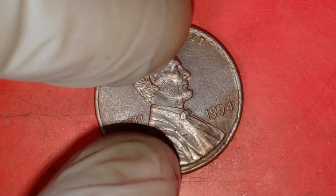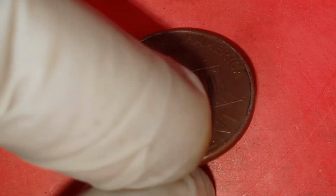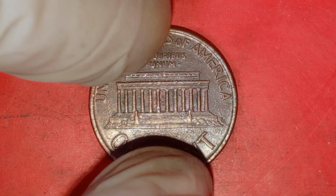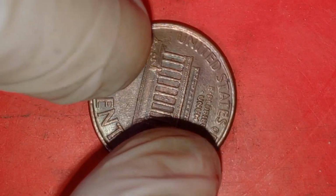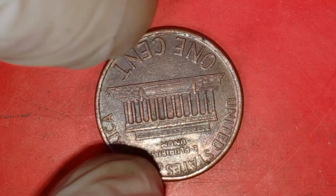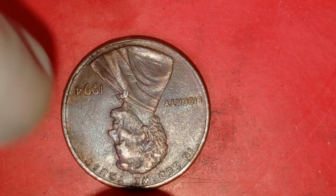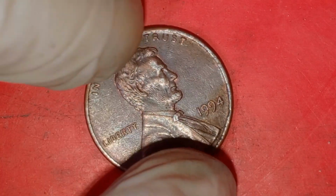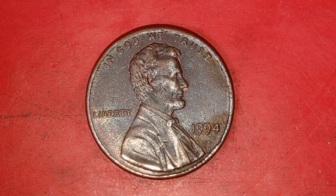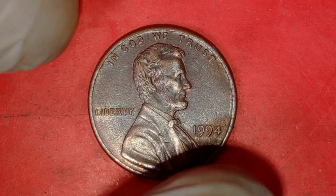To understand how a seemingly common penny could be worth hundreds or even millions of dollars, let's take a look at the factors that determine its value. 1. Condition. Coins in pristine condition are much more valuable. The grading scale used to assess coins ranges from poor to mint state. A coin graded as MS67 or higher is considered near perfect and will be worth significantly more than a coin that's heavily worn.